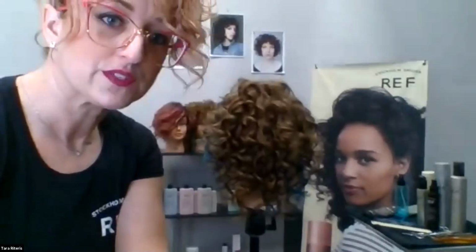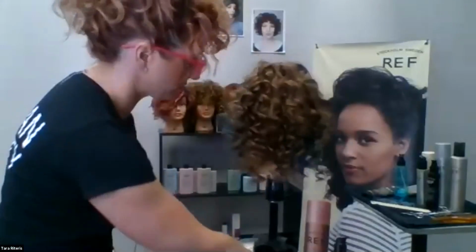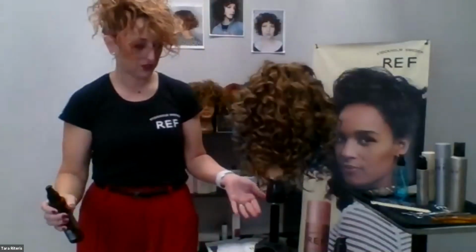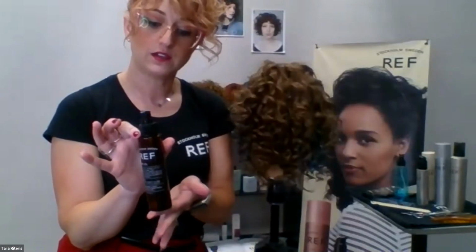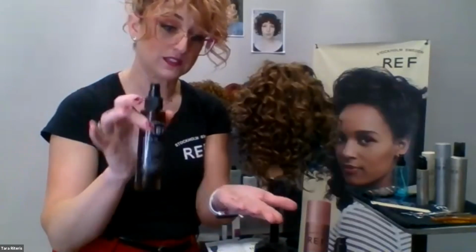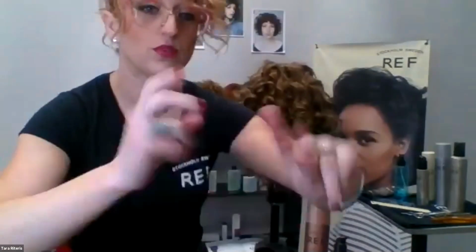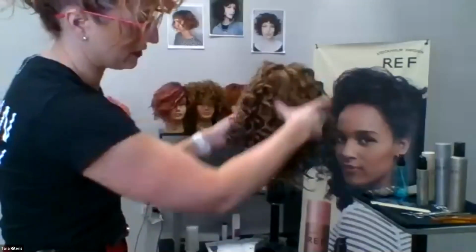So what I want to do is I want to really lift up her length. And when we're working with curls, we want to prep the hair and prep the detangling. Wonder Oil is definitely my go-to product to do that. It's the marula oil. It's fantastic. It's nice and light. Okay. We give a nice pump through your fingers, and I want you to prep that curl.